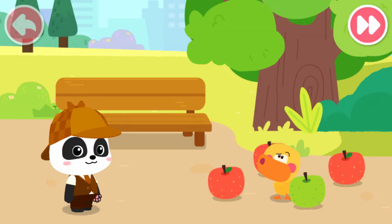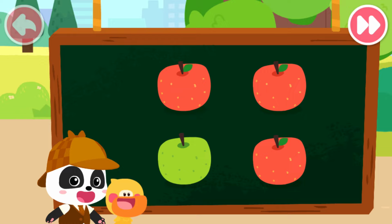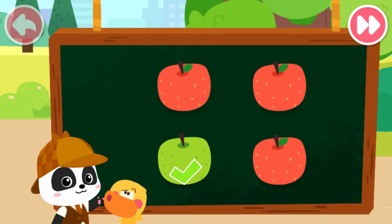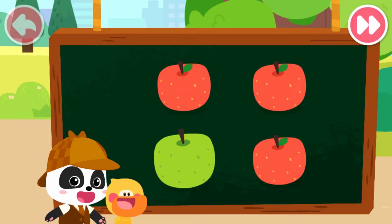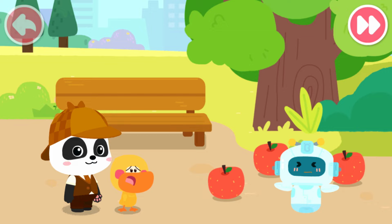Huh? How do you know this is a robot? Time for answers. See these four apples. One of it is different from the others. That is a robot. Which one is different? Yes, that's right. We can check the colors of the apples one by one. These three are red, but this one is green. It is a robot. So, you just bit a robot. I got it. No wonder it's hard.